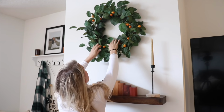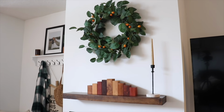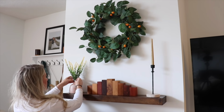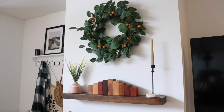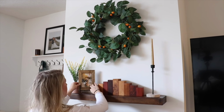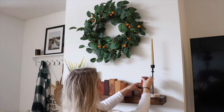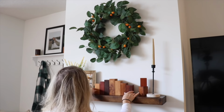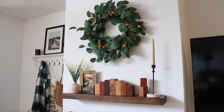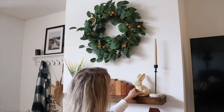For our mantle over here, I did put this wreath, and then I also picked up this little pink vase from the dollar section at Target and then paired it with a yellow stem. I thought it looked very springy and colorful, and I liked that. Then I thought I wanted a picture on this mantle, so I went up to our office and got a smaller picture so that it would fit. And I paired it with this cute little bunny that I have to the side here.